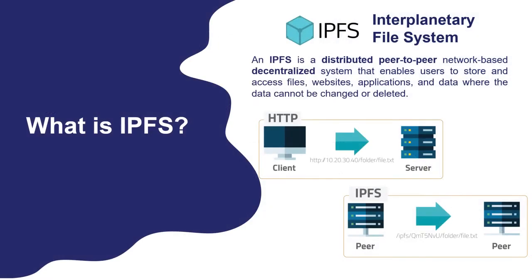IPFS is a decentralized peer-to-peer network that enables users to store and access their file and application data, where the data cannot be changed or deleted, as in blockchain. Requesting data in IPFS is not like the HTTP protocol, where you request the data by the IP address. In IPFS, you request the data by the hash of the content itself.